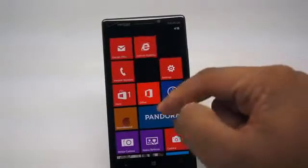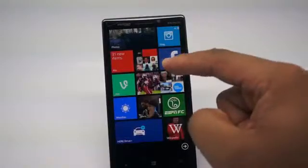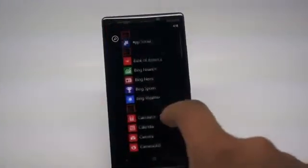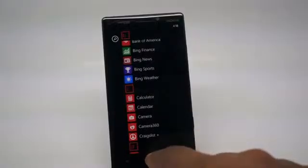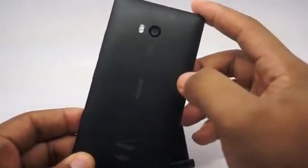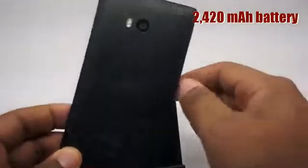Aside from that, it's pretty much just standard Windows Phone devices. If you saw my Lumia 1520 review, you know what to expect. They're pretty much the same device in terms of hardware. The key difference is in the camera and the battery life. This has a 2000 milliamp battery, actually 2040 I believe. I'll put it on the screen just to double check.